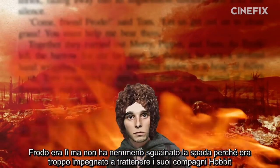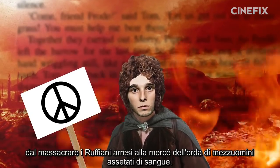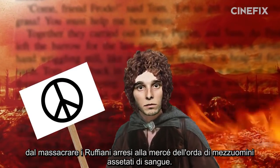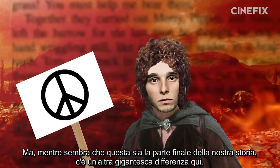Frodo was there, but he didn't even draw his sword because he was too busy keeping his fellow hobbits from brutally murdering the ruffians that surrendered to the bloodthirsty horde of halflings. But while all this may seem like just a tacked-on end to their story, there's one more crazy difference here.